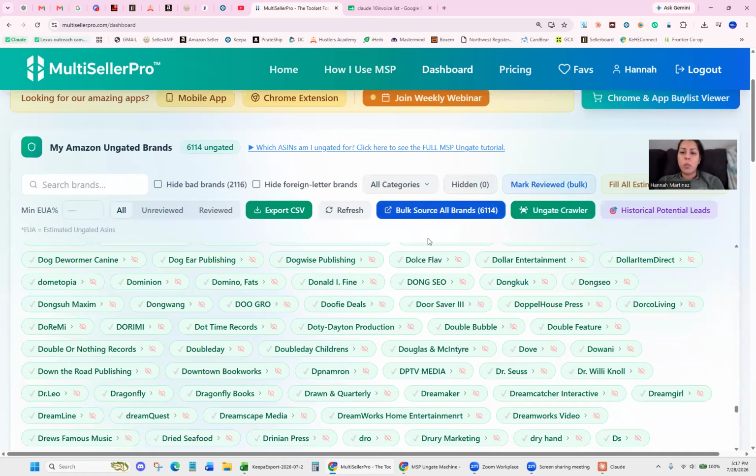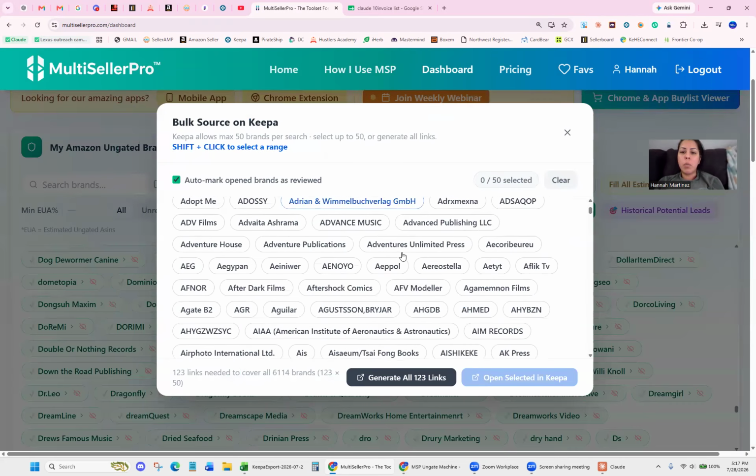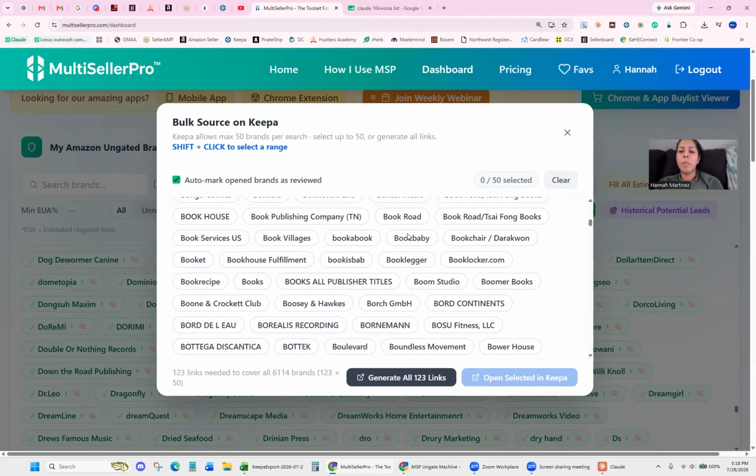So if you click on this blue bulk source all brands right here, it's going to again pull all the brands. If you click on this check mark right here, it's going to remove any of the ones you've already looked at. So if this is like the second or third or fourth time that you've sourced through here, you can click on the check mark and then it's not going to show those brands again.